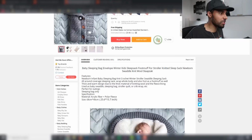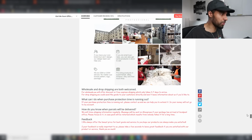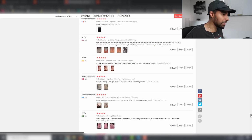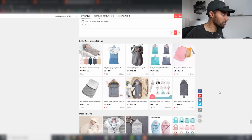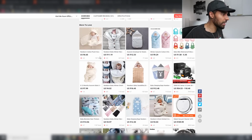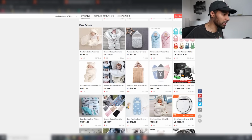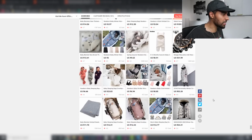Now another thing I like to do is scroll down all the way to the bottom of a product. And here it gives us some products down here. So where have they gone? There we go. So seller recommendations, and then we've got more to love here as well. And what you will find is that some of these will be different to those on the saved list. Again, what we're doing down here is looking for stuff which just jumps out at our eye.